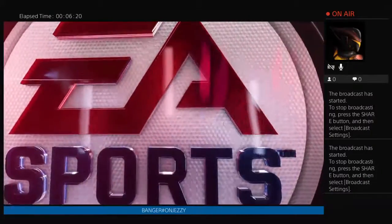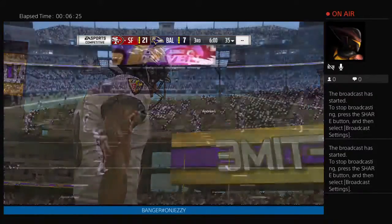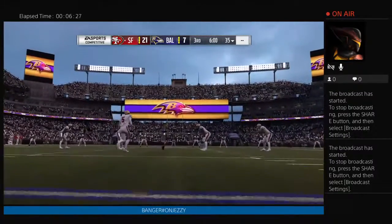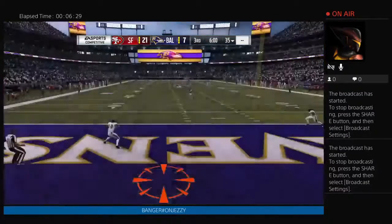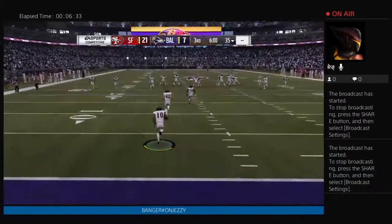All right, hang on. We'll jump over halftime. Both teams appear ready for the fight ahead, and we resume action here in quarter number 3. This will be taken to the back of the end zone.